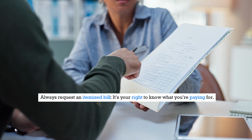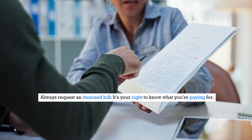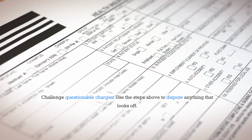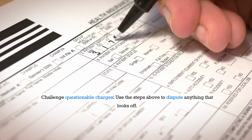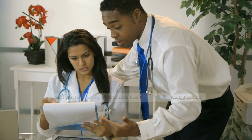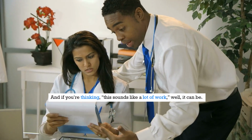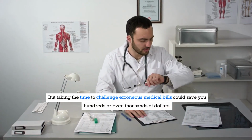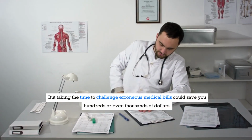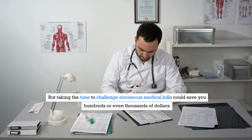Always request an itemized bill. It's your right to know what you're paying for. Challenge questionable charges. Use the steps above to dispute anything that looks off. And if you're thinking this sounds like a lot of work, well, it can be. But taking the time to challenge erroneous medical bills could save you hundreds or even thousands of dollars.